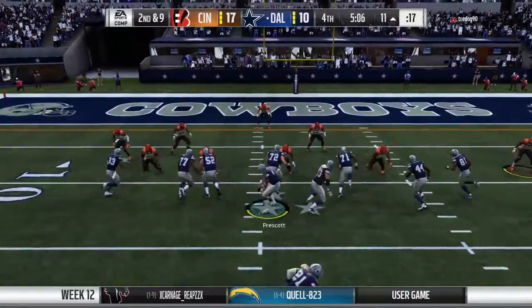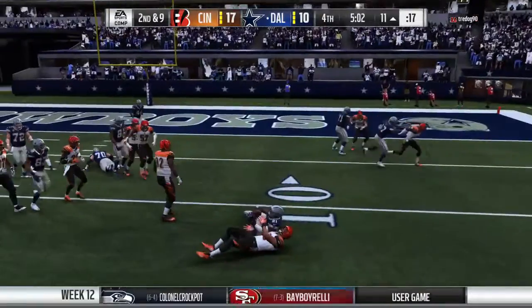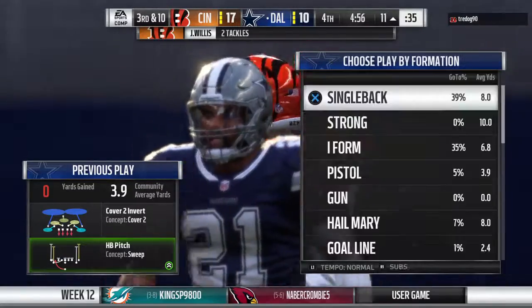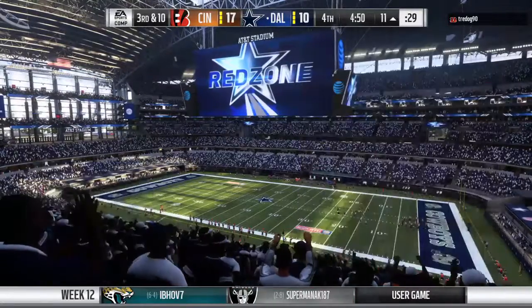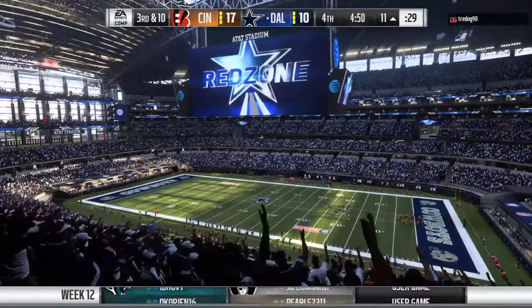A 20th carry here for Elliott. And for one of the few times here today, this run's not going to go anywhere. Back-to-back stops make it 3rd and 10. Well, he was stopped on that play, but he's had plenty of carries all afternoon. Every now and then the defense is going to win one, but I don't think they'll shy away from handing it to him the rest of the game.